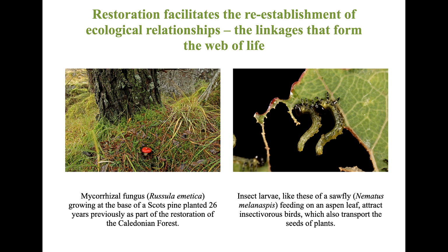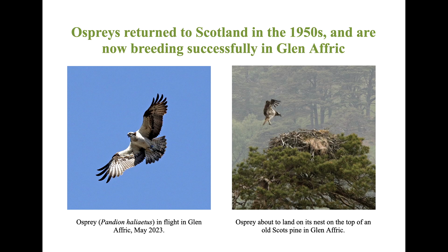And get the mycorrhizal fungi coming back, more invertebrates, that's on an aspen tree. And we've now got ospreys back in Glen Affric too. They were encouraged back to Scotland in the 50s, and now there's more habitat. They're back there in the glen.